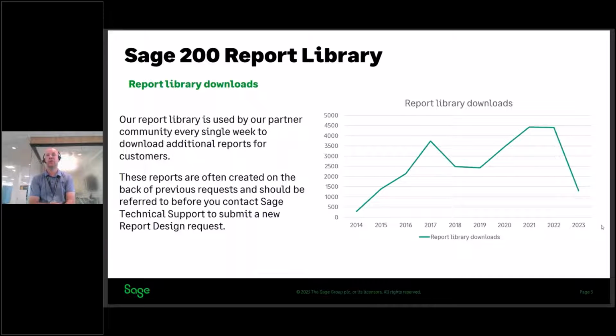So there's the 12-month quantity sold, value sold by customer report, invoice report. Those have been downloaded a lot more times than other reports.